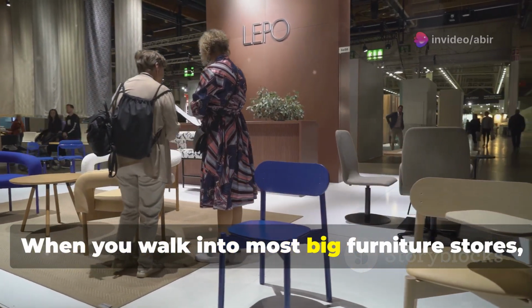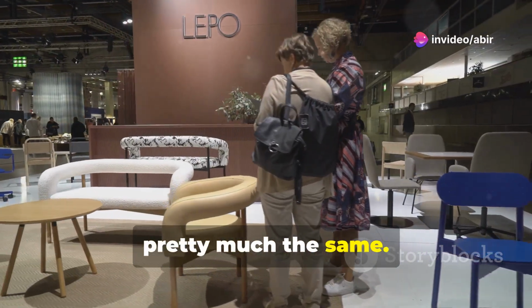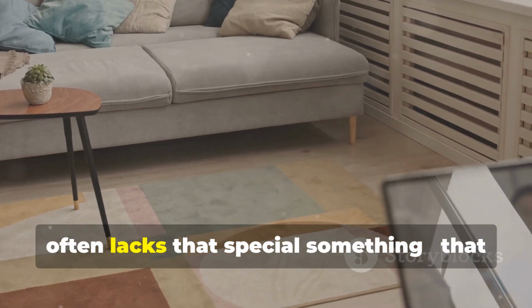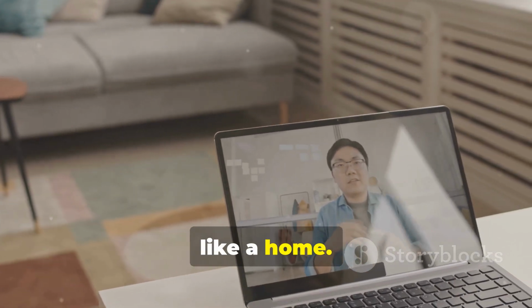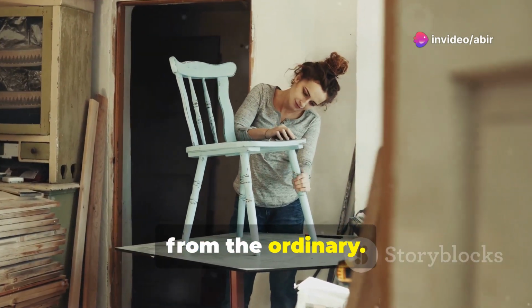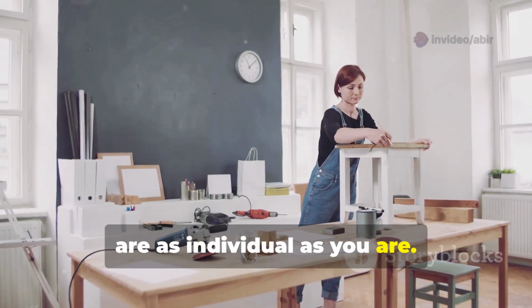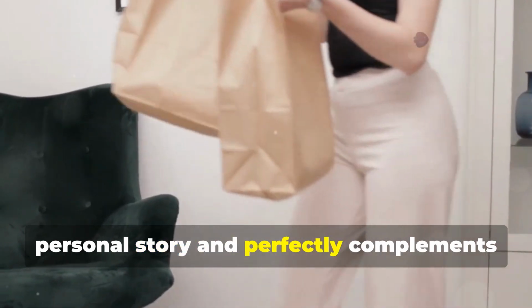When you walk into most big furniture stores, you see rows and rows of items that look pretty much the same. Mass-produced furniture, while convenient, often lacks that special something, that unique character that makes a house feel like a home. Upcycling is your chance to break free from the ordinary. It's an invitation to create pieces that are as individual as you are. Instead of settling for what everyone else has, you can craft furniture that tells your personal story and perfectly complements your unique taste.